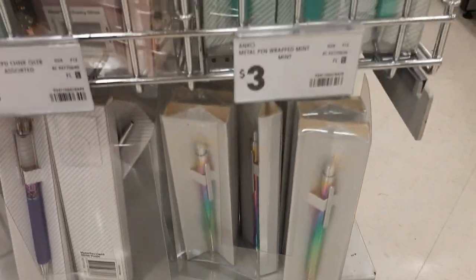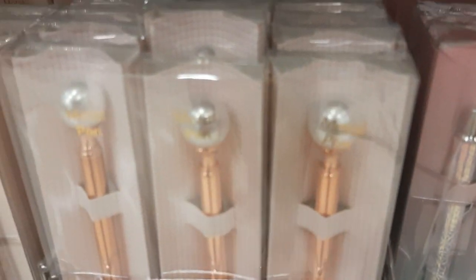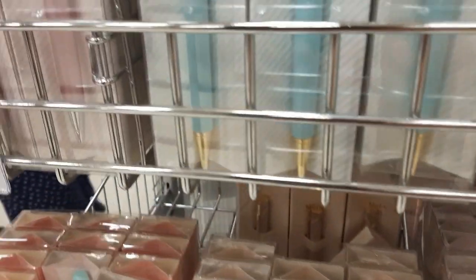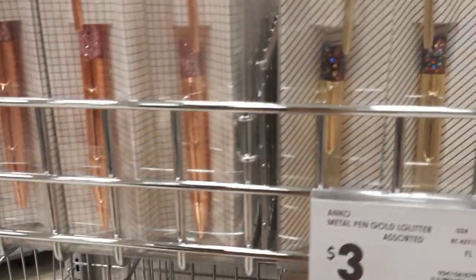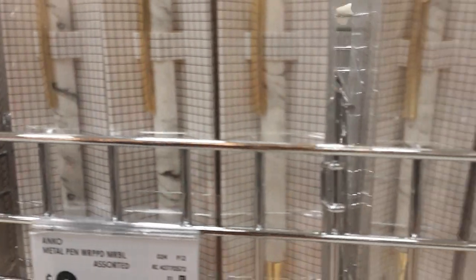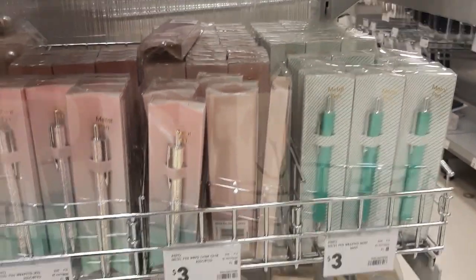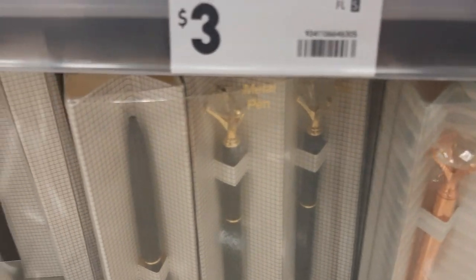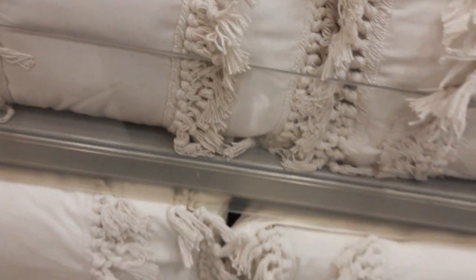All these pens are cute. I've got so many different ones. Look at that one with the pearl on top. They are so cute. These ones have got glitter in them. So many of them. These ones have got like a big diamond on the top of them, in all different colours. Well, there's less than half.